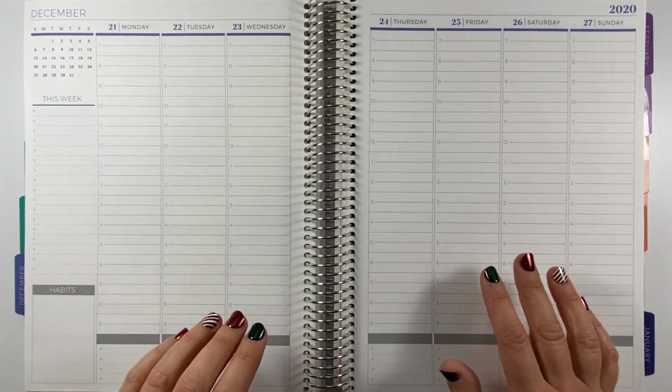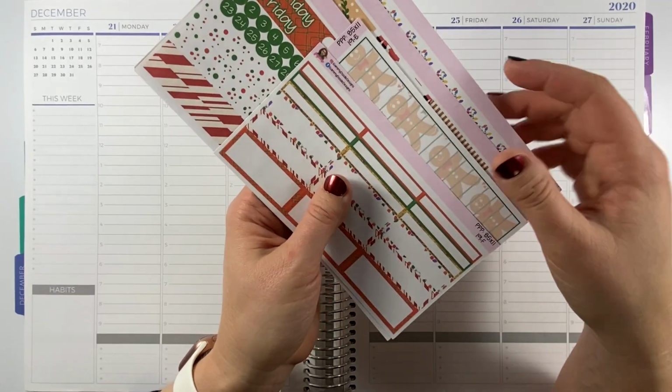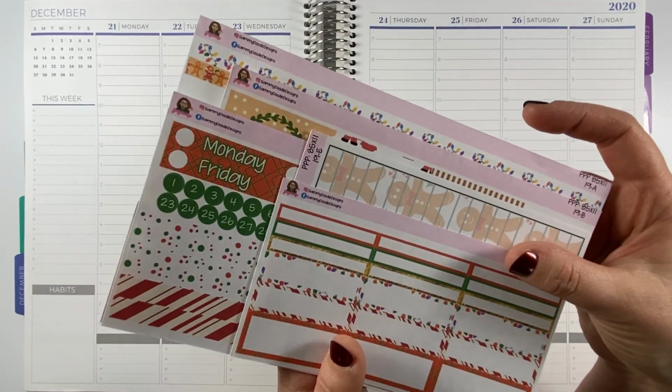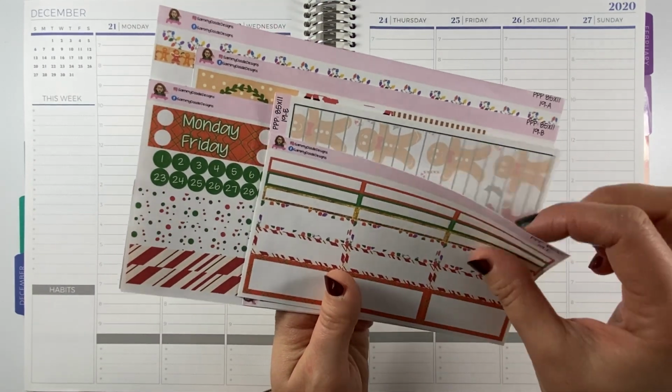So here's what I'm going to be using today. This is kit 19, I believe. Yep, from Sammy Doodle Designs. It is the most Christmassiest, is that a word? Christmassiest thing I've ever seen. I think it's called Mr.